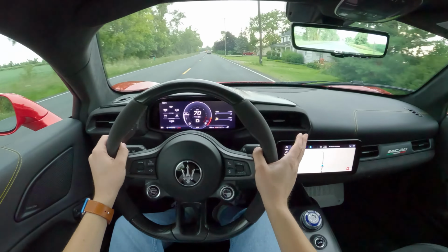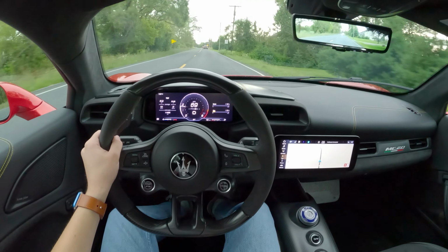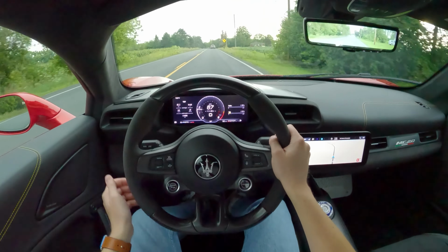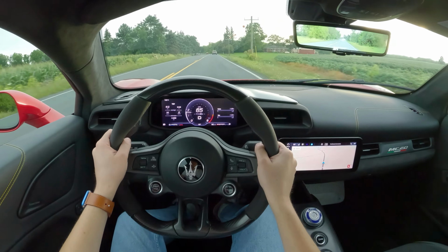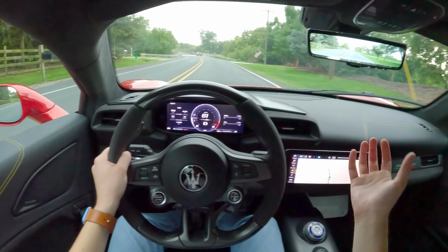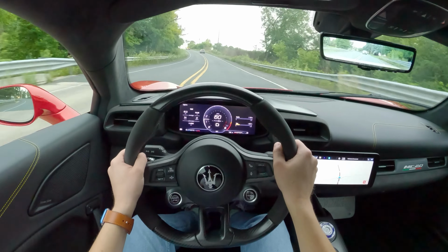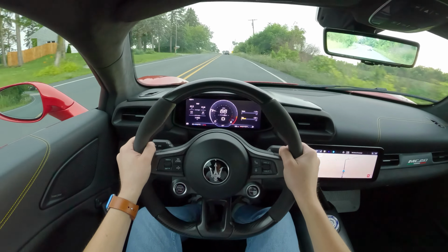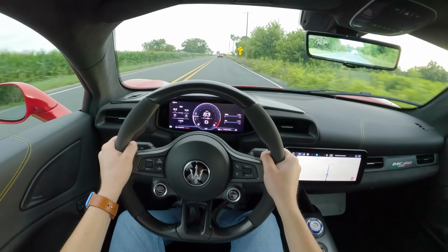The ride, not bad at all. It really hasn't been beating me up the past couple of days. That has something to do also with these seats, which are quite squishy and quite comfortable. If you like to be beat up, you are able to opt for some full carbon bucket racing seats. I have sat in those, objectively worse in every way. I would have these seats, their memory, their power, they're heated, all of the good things that you want. So I would just go for these seats. If you're strictly tracking your MC20 though, you do have the option to go for the other ones.